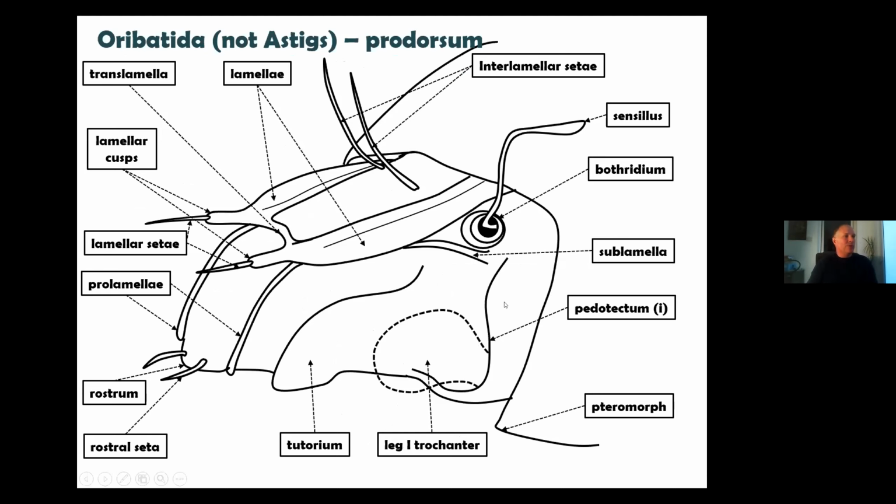So we've got the pteromorph coming down the side here. You might have a pedotectum, which you can tuck its first set of leg segments behind. It might have a lamella and a tutorium around which it can wrap its other legs, which are these kind of flaps on the side here. It may have a prolamella, again, a little kind of ridge under which it can tuck the front segments of its legs. So really all of its front leg can fold along its prodorsum like that.